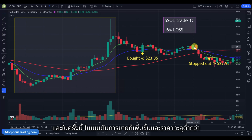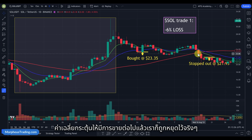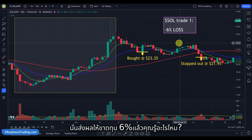And this time, the selling momentum picked up and the price broke below the 50-day moving average, which, as it often does, a break below the 50-day moving average triggered further selling. And then we were indeed stopped out. We were stopped out on August 17th at 21.95, 1 day after the price broke below the 50-day moving average. So that resulted in a 6% loss.